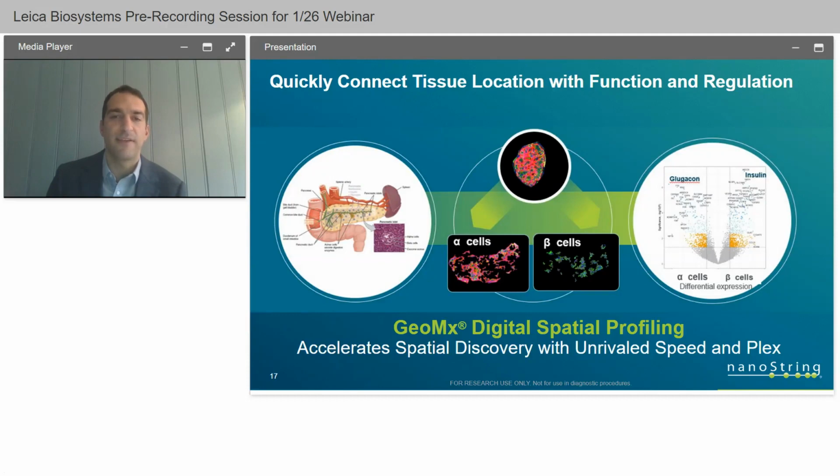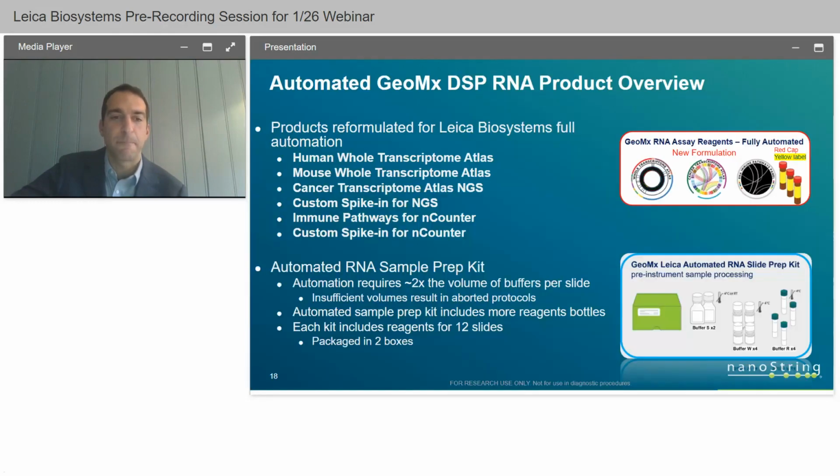And not just profile the entire islet, obviously we can do that, but you can also piece apart the unique cells that are within that islet. So in this case, we're looking at these alpha and beta cells, and we're profiling those alpha and beta cells with our whole transcriptome atlas. And we're looking at the expression of all of these different targets within these unique compartments to understand functionally and biologically how these two cell types within these islets are different. And obviously, if you had a lot of samples, you can understand how the alpha and beta cells interact across a large cohort as well. And GeoMx gives you that ability.